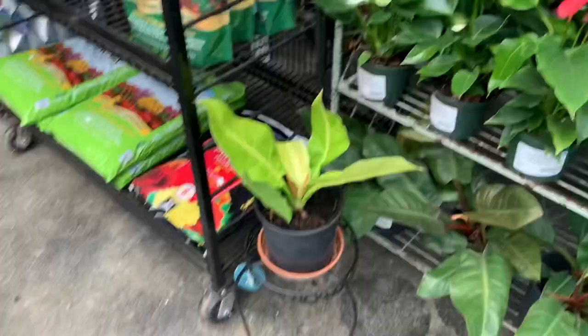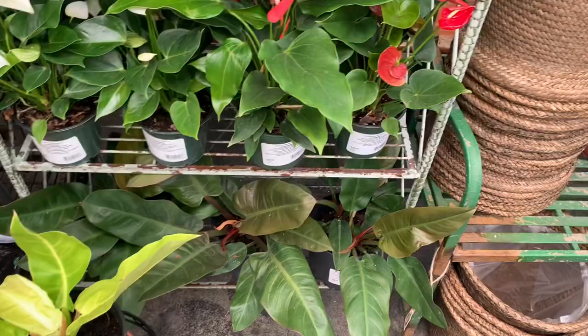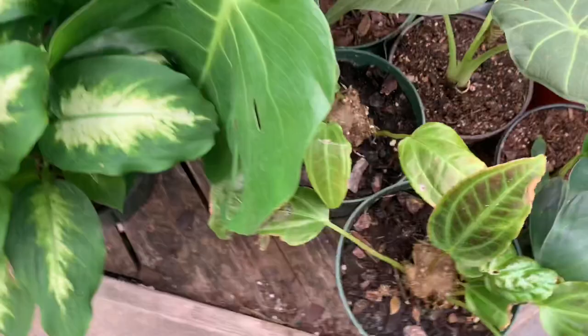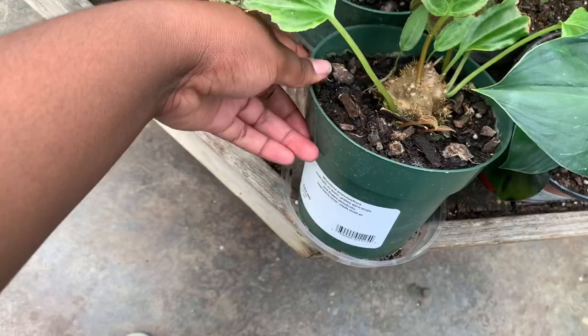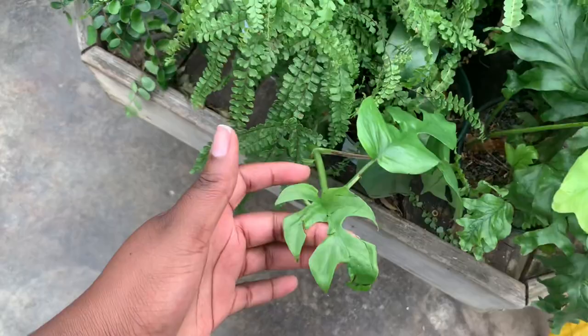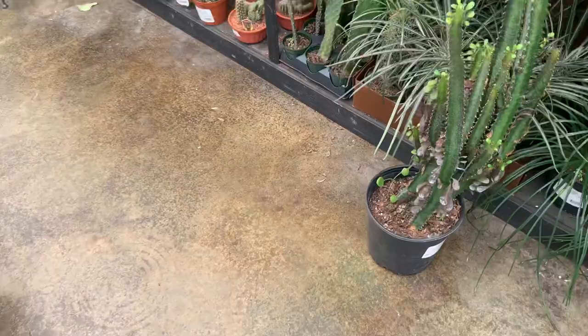Everything was divided up by sections, which I can appreciate. We're in the anthuriums, and now we're turning over to the bigger plants. There's Monstera, Alocasia. This one I didn't recognize, but it looked like a turtle shell. I thought it was super cool. There were some Birkins, and you'll also see me touch it. Rhaphidophora, Tetrasperma. So there was plenty of variety in this garden shop, and it was super cool.